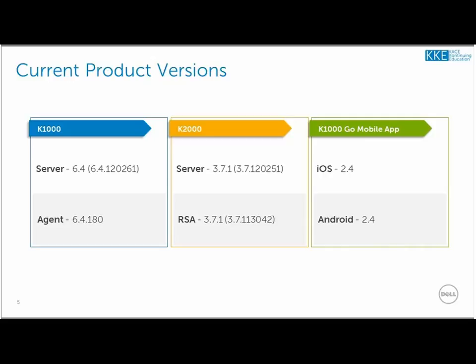But it's important that you understand everything we cover in a KKE session is always current as of the most recent version. So if we show you a feature today or we talk about something today and you don't have it in your appliance, it's probably because you're not upgraded to the latest version.